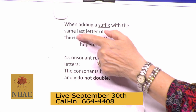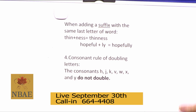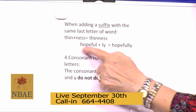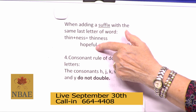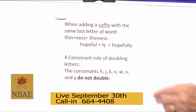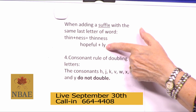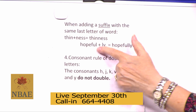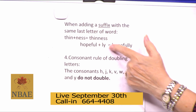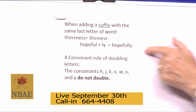That's why that word has the 2 N's. Because thin is one word, it's the root word. Ness is a suffix. It means the condition of being thin. With this word, we have hopeful. I'm very hopeful that that will work out. If you then change and want to say, well, hopefully it'll happen, hopeful is the root word. It has its own meaning. Ly is a suffix that makes it actually an adverb. And because it ended in L, and the suffix is ly, you just add it, and you end up with 2 L's there.